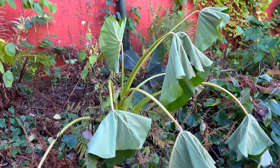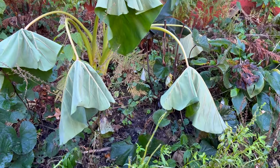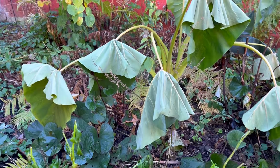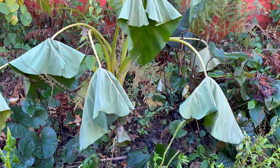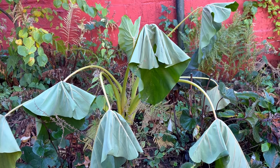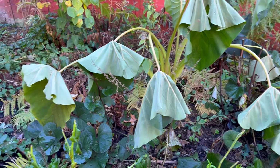So this elephant ear, I don't see much perk from it. It's not perking up very much since this morning. It could still be cold, but again, I don't think this plant is going to survive the frost that we just had.